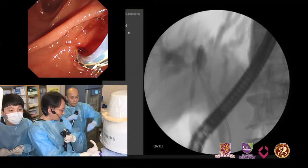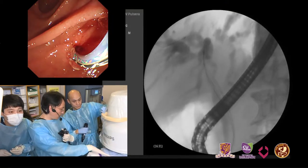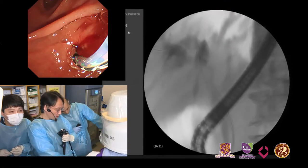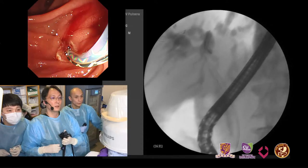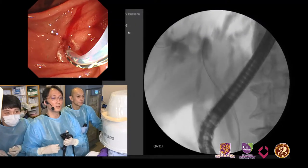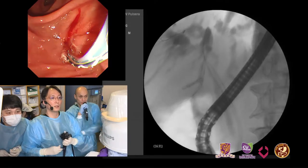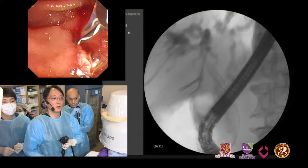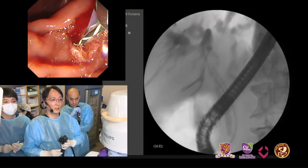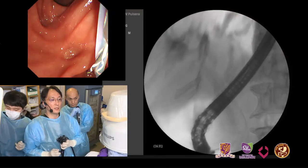Could you turn the patient flat, because sometimes the right posterior duct is more visible in a prone position. Okay. Right, it's better. Oh, very nice. The stricture is very tight. I think the posterior duct is okay. Inject contrast.